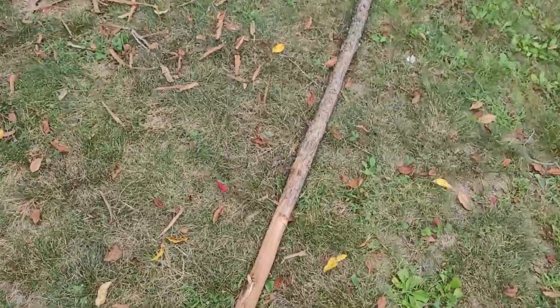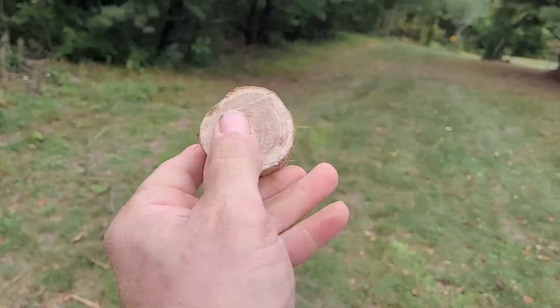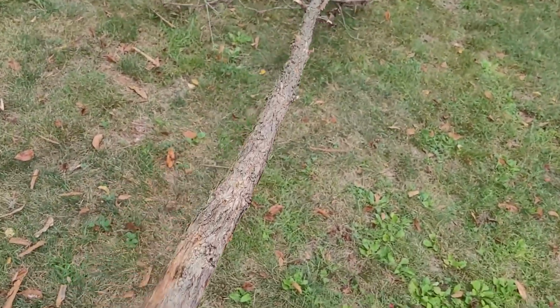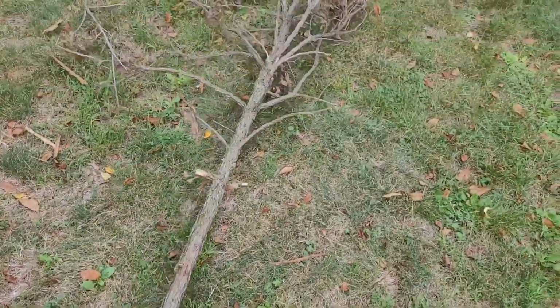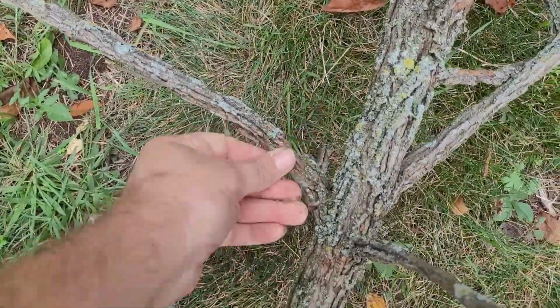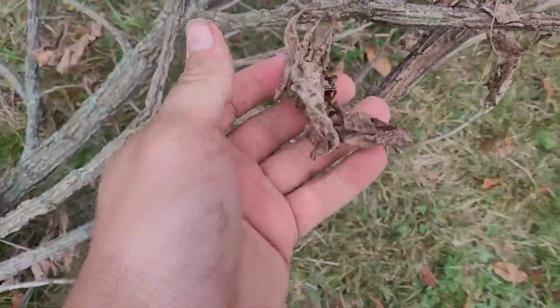All right, so this tree was put out of the way for the trail, so it's been cut a while ago. I cut this, and it is a very tough tree to cut with this loose bark, but it's thick enough. Weird branches, and I just can't. I thought maybe oak, but no way.